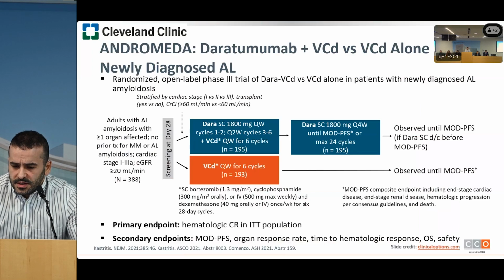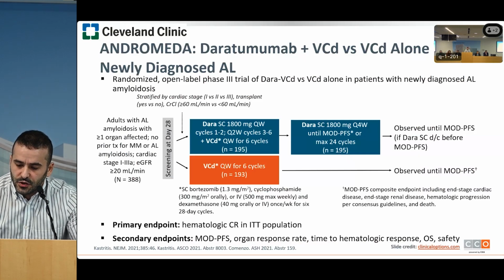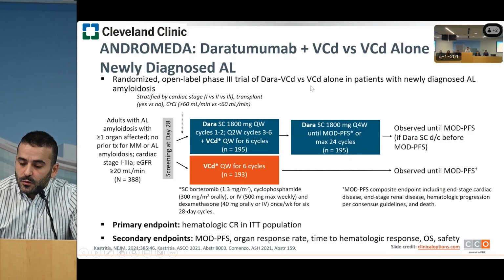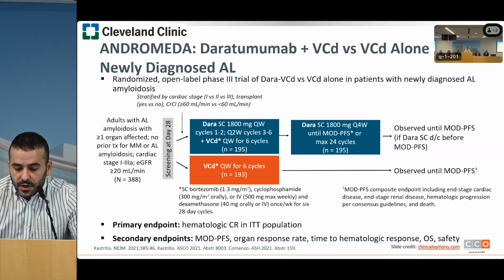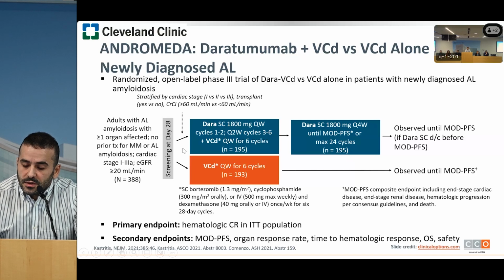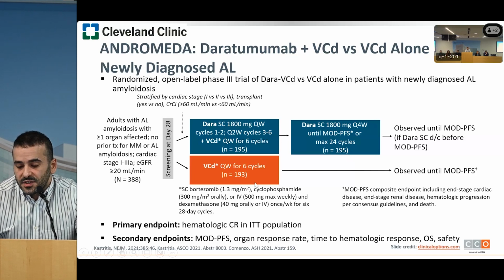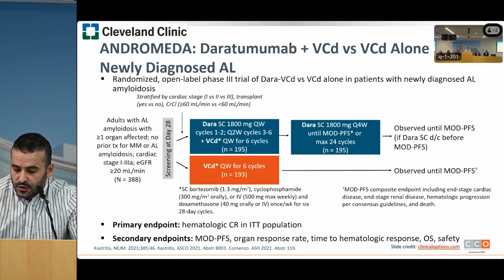Now, the main study that set the standard of care for AL amyloid is the ANDROMEDA study that was published in NEJM in 2021, which led to the FDA approval of the combination of daratumumab with the standard of care at the time, which was bortezomib, cyclophosphamide, and dexamethasone. The study was a randomized phase 3 study of about 400 patients that randomized patients in a one-to-one fashion between VCD, which was the standard, or VCD with daratumumab. The initial treatment consisted of 6 cycles, and then patients continued on daratumumab maintenance if they were in the daratumumab arm, or just observation if they did not receive daratumumab.